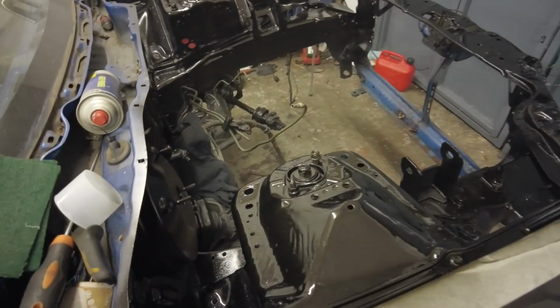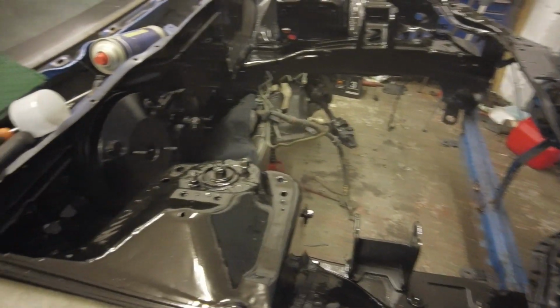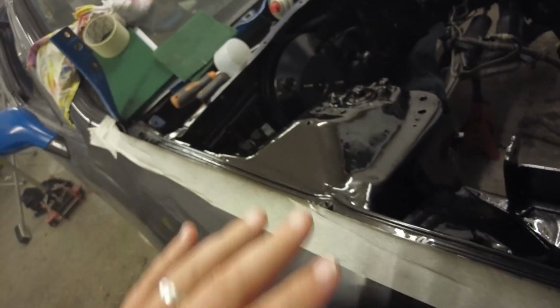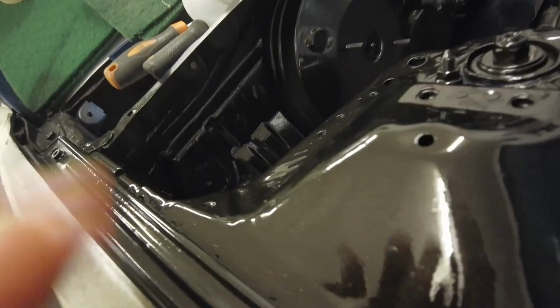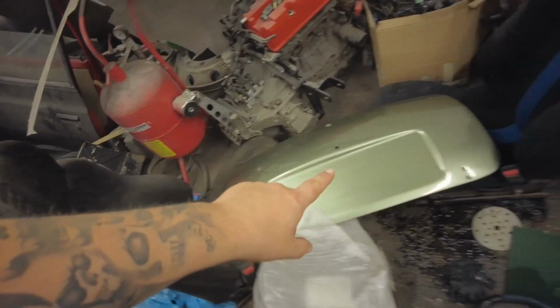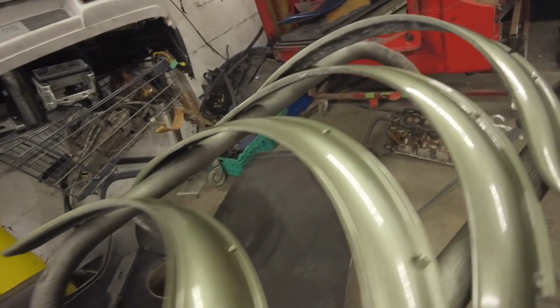Right, that's two coats of lacquer on Aaron's engine bay. Looks sweet as. It's a really nice colour. I know it only looks like a flat black, but once you put the lacquer on it, you really see there's good flake in it. It's really nice. It's going to be sweet with the engine in the engine bay. Boot lid is sorted and arches are lacquered.